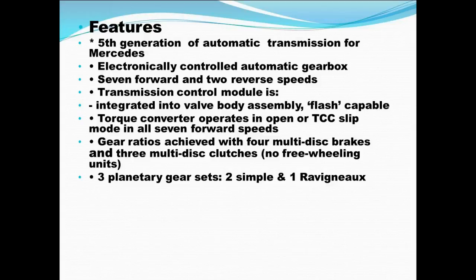All right, so back to our presentation here. As we just talked about, the control module is integrated into the valve body assembly. They call it a plate assembly. Again, we're going to have some different terminology as we go through this, because obviously the Europeans deal with things differently than Americans or Australians or New Zealanders do.